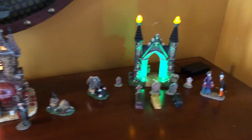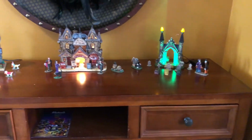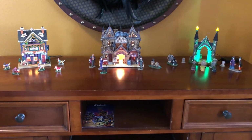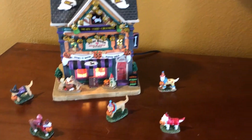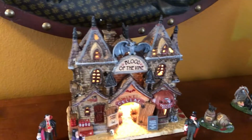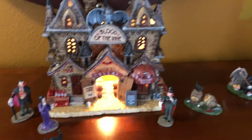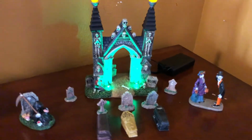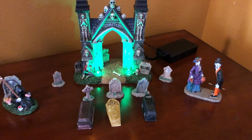So Katelyn has recently gotten into really being into these Maxx things that we get from Michael's, and so she wanted to join in. We've had a couple from the past few years, but she wanted to get this little doggy one. She's really into pets and animals, especially dogs, so she got that. This one is the blood of the vine. It's supposed to be a vineyard type thing, and then this other one over here is a little cemetery. So that is our little Maxx collection for now.